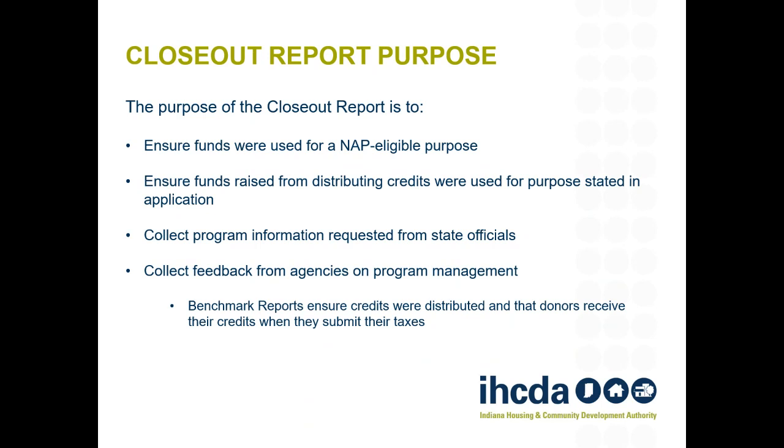And then finally, the purpose of this is so that we can get some feedback from you all. We have a couple of questions at the end of the report asking you basically, how did the program go for you? Did you receive all of the help and all the resources that you needed to complete this program? And if not, what are things that we can do better for the upcoming program year?